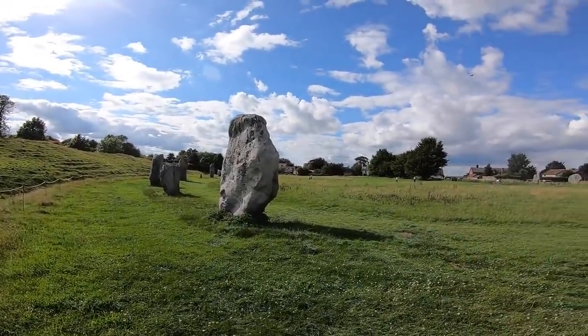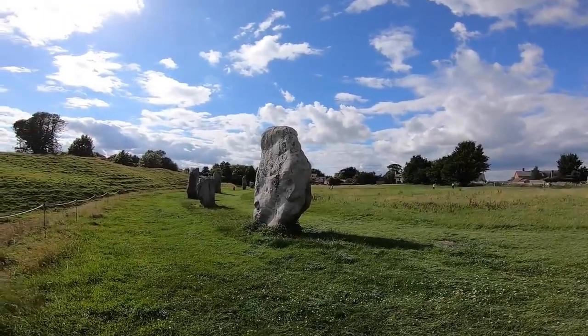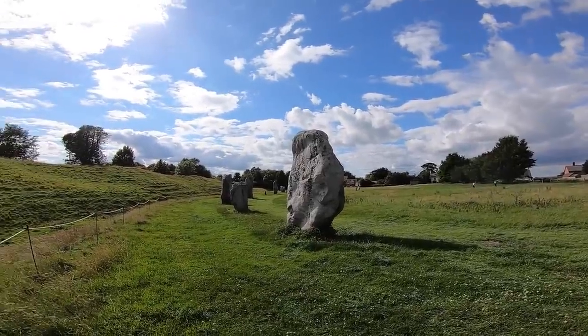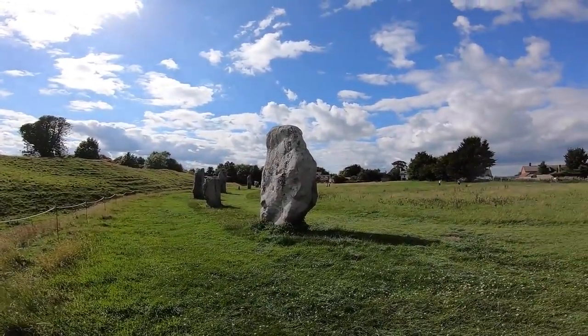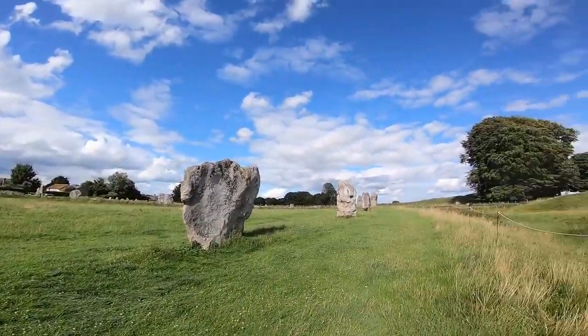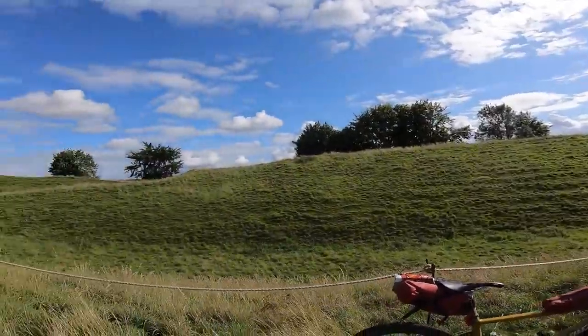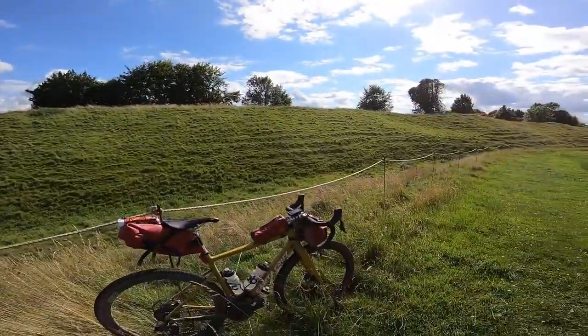I've just sat and had a think, and we'll all have our own opinions on these, whether we're archaeologists or scientists or not, but there's something very special about here. That's certainly true. Something very special about this whole area, and that's what this whole ride today has been.